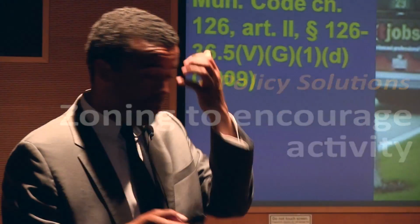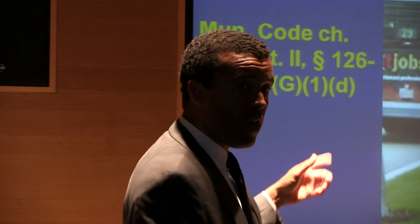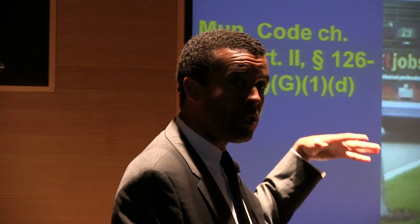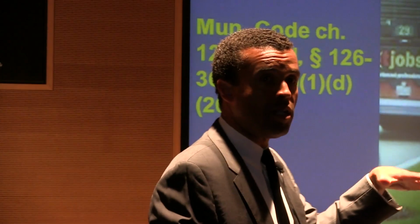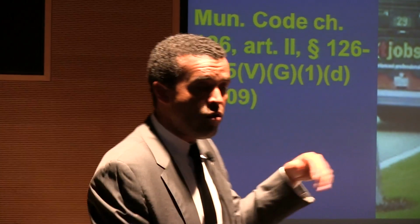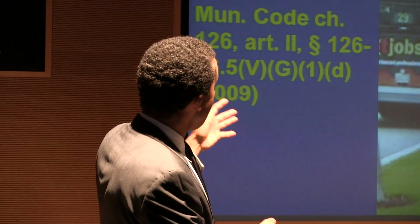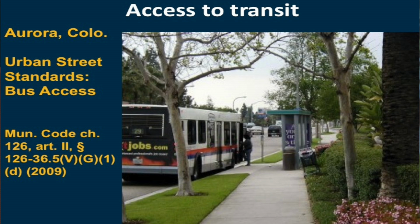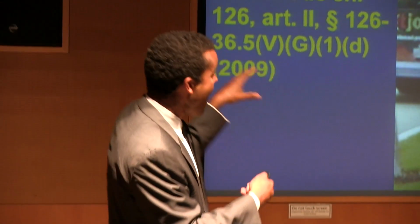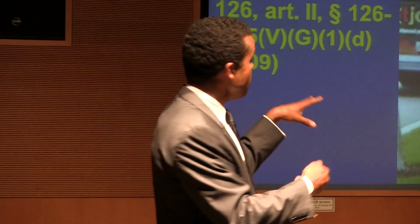For you folks in San Mateo, something I just want to point out, we've got a database on our website of what we consider to be the best active transportation zoning codes that have already been adopted from around the country for about 30 different types of things. So for example, access to transit. Aurora, Colorado has done a really good job on bus access as part of their urban street standards. So you can go to our website and then the actual piece of code that's already been adopted is there. You should feel free to steal it.